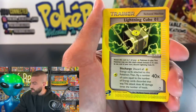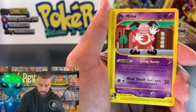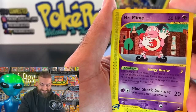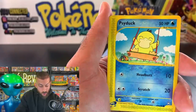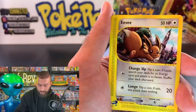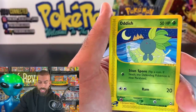We got a Nidorino to start this pack off for Andrew L., the Mr. Mime. I'm going to start keeping track of the Mr. Mimes here because they're a little bit... Yeah, he's just a little... Oh, okay, hold on. But the Psyduck is sick. I'm telling you guys, like, 75% of the Pokemon in this set just look like they're having the time of their life. We got an Eevee. An Oddish.